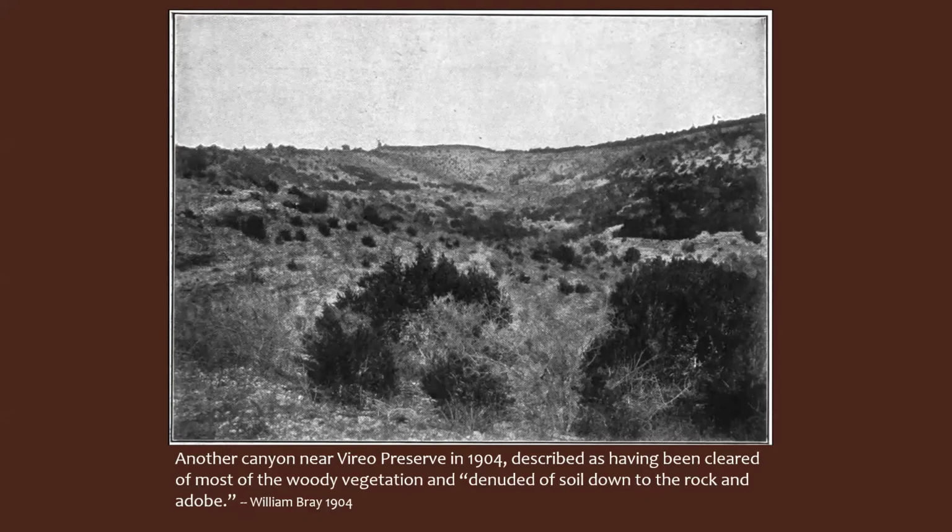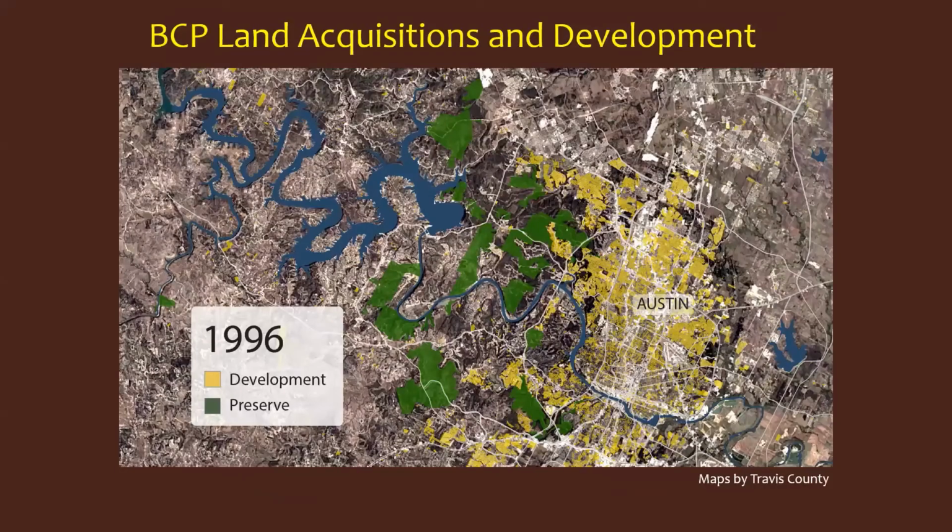In addition to the clear cutting of that time period, we also had rapid development beginning in the 1980s in Western Travis County, continuing today. These maps are courtesy of Travis County, who made these wonderful maps. So in 1996, when we got the permit for the preserve system, this is what development looked like. The preserves are in green here, and the development at that time is in yellow.